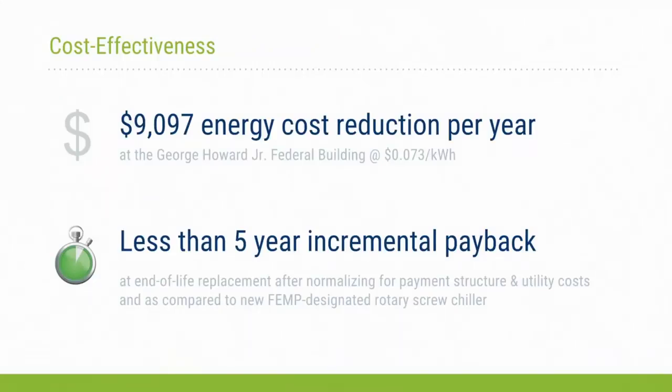At the end of the study period, there was roughly a $9,000 energy cost reduction per year, assuming the cost of electricity shown there in the subtitle. From a lot of studies that PNNL had conducted previously for a Navy program, the payback period is strongly dependent on the installation costs, but in general, throughout most of those studies, it was found to be less than 5 years for this particular technology. Next slide, please.